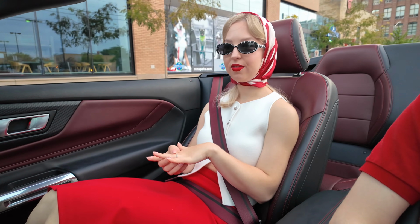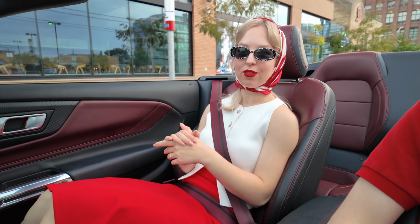I guess the downside of convertibles is that there are all the noises and smells.